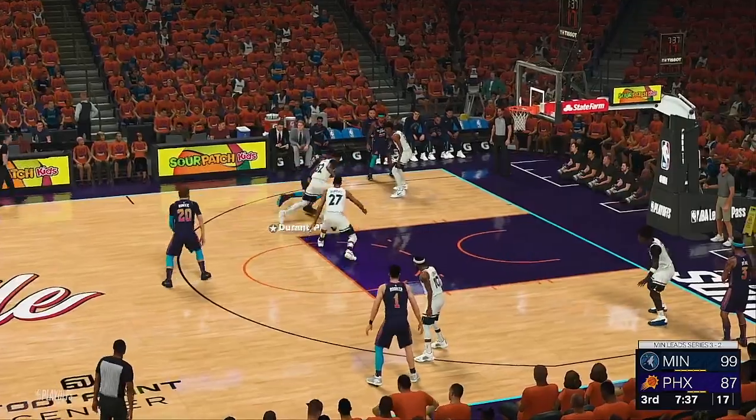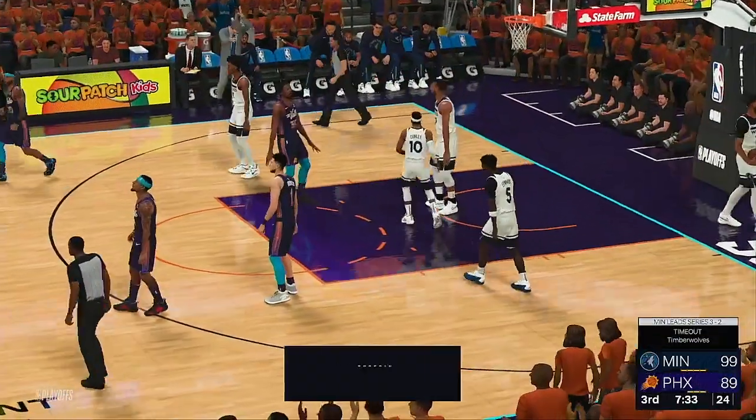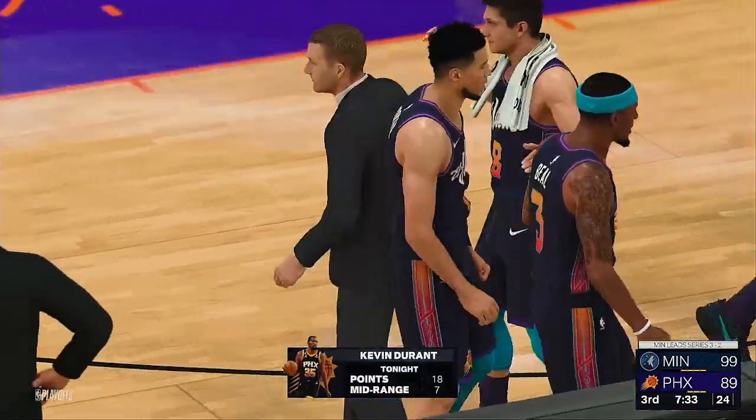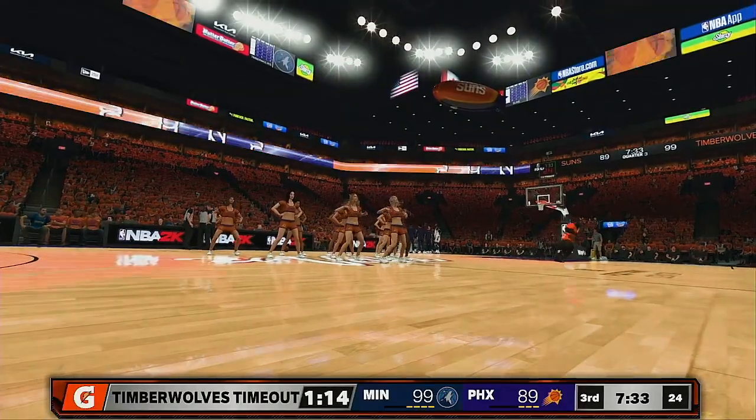Look, how do you come up with a strategy to defend Towns on a night like this? I'm anxious to see you try. Boy, he's doing everything he can at this point. The rest of his teammates need to step up and give him some help. Minnesota calls timeout.